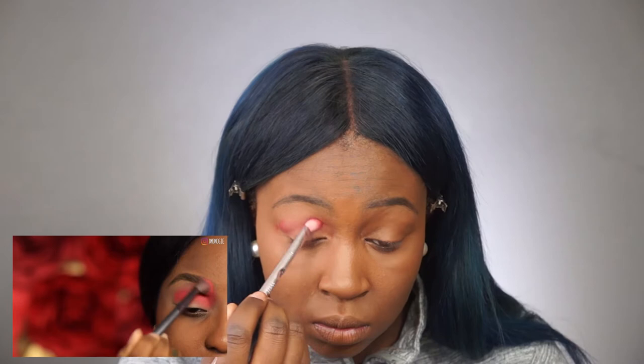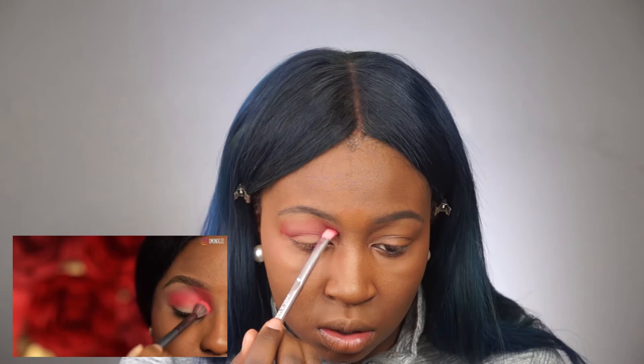Going all over the place and into the brow. I never get to be this reckless with my brows, so I'm very excited. I'm taking it in a little further too, towards the nose. With my MAC 217 brush and this Suva Beauty out of LA Colors called Hookah. Matte eyeshadow. Really pretty.